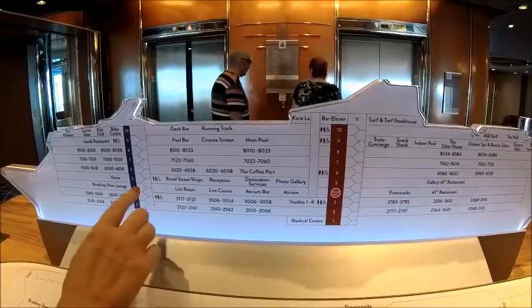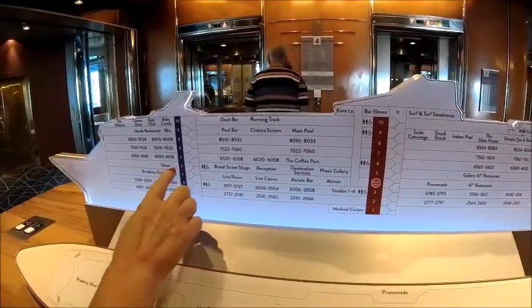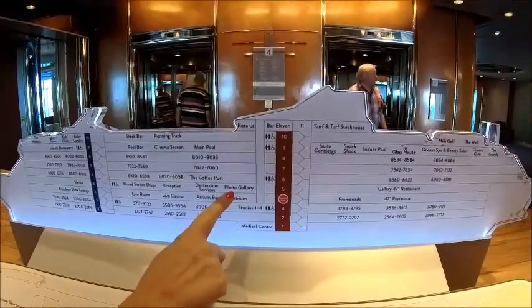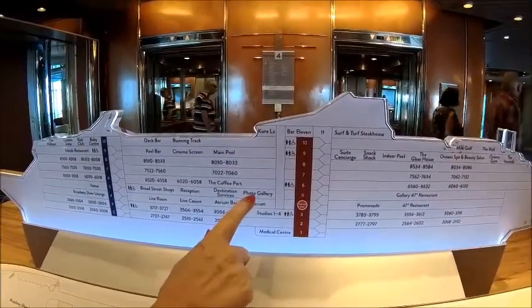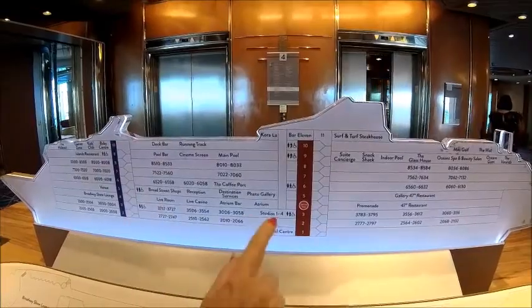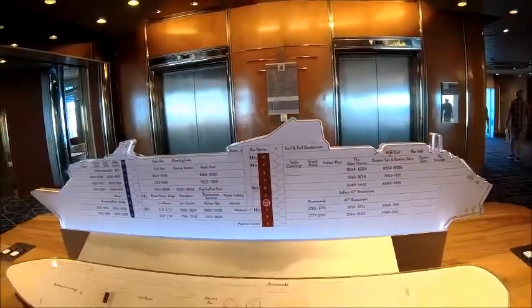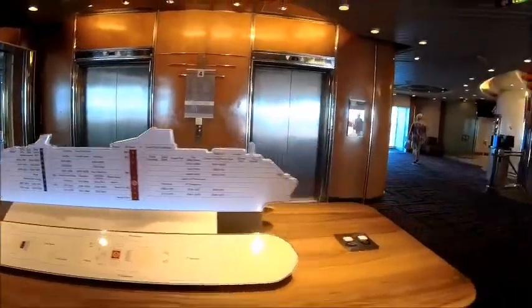If we go up to 5, we can show venue, shops, reception, destination services. We could have a look to see about photos in the gallery ready from yesterday. And you can see those online as well. Oh, you can, that's right. You can. Yeah, there you go. So, up to level 5.